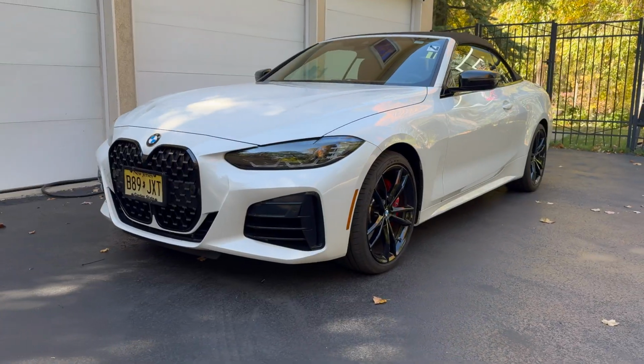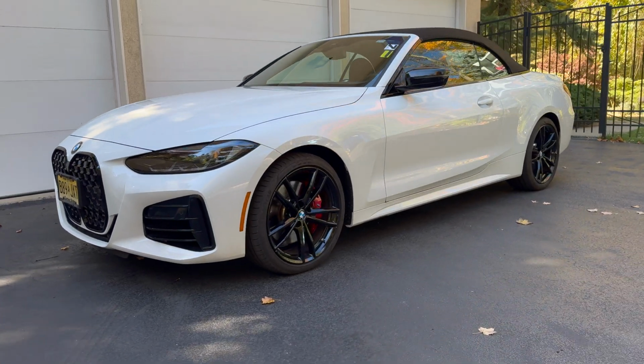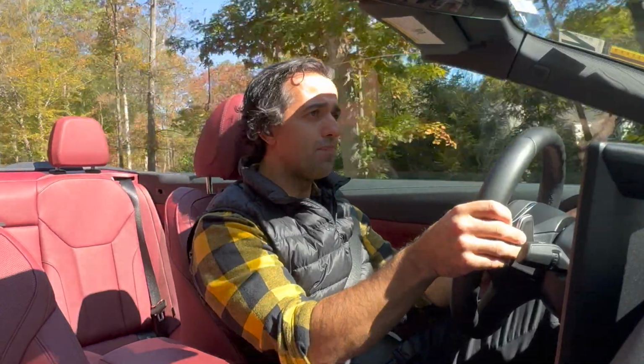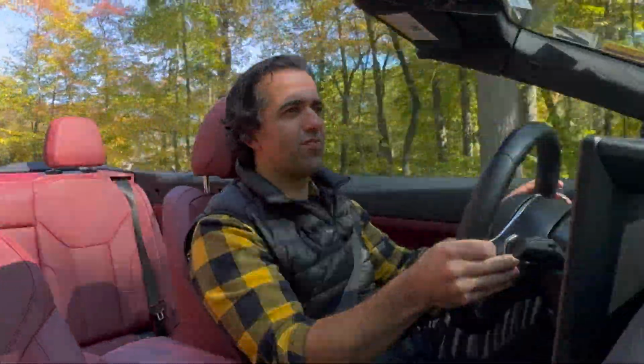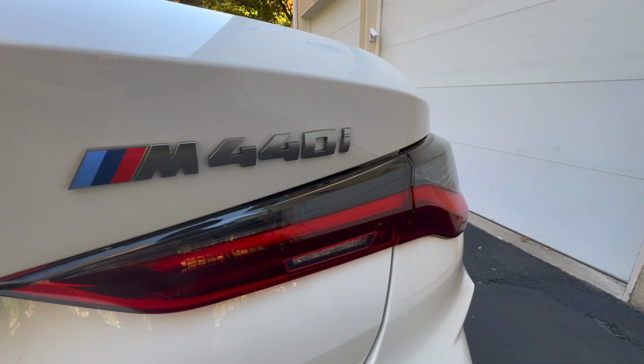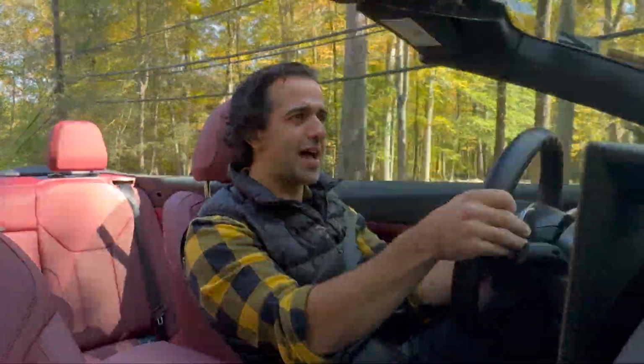Hi everyone! Today I'm driving a 2024 BMW 440i with all-wheel drive, and I have to admit to something. When I first picked up the car, I thought to myself, crap, why did they give me a 4-cylinder? Because I didn't look at the badge and it felt pretty slow off the bat.